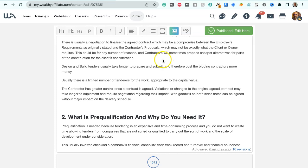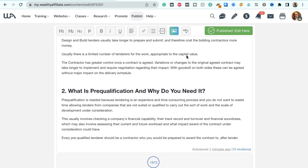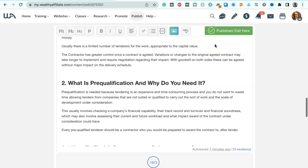There is usually a negotiation to finalize the agreed contract, which may be a compromise between the employer's requirements as originally stated and the contractor's proposals, which may not be exactly what the client or owner requires. This could be for any number of reasons, and contractors will sometimes propose cheaper alternatives for parts of the construction for the client's consideration. Design and build contractors' tenders usually take longer to prepare and to submit, and therefore cost the bidding contractors more money.